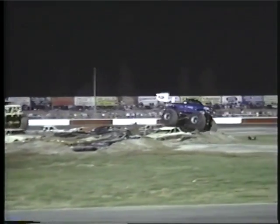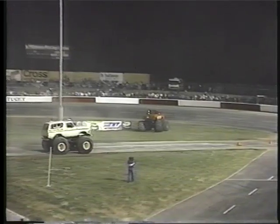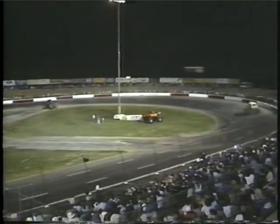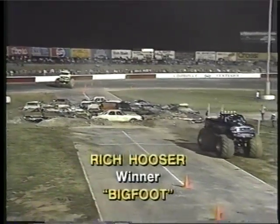Wait a minute, no problem. And John Moore is backing off the throttle. Hoosier grabbed a handful, got a lot of air, and it looks like some blue smoke starting to come out from underneath Bigfoot, Richard. All right, Bigfoot, of course, had a fire earlier in his first round of competition. Maybe a little bit of problem there. We'll have to find out. But Rich Hoosier is going to advance to the semifinal round as he is up and over the final set of cars. Rich Hoosier, your winner in Bigfoot.